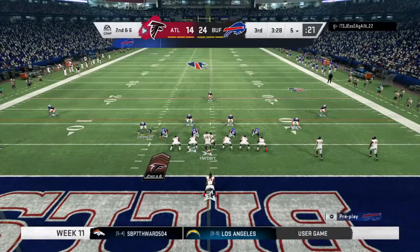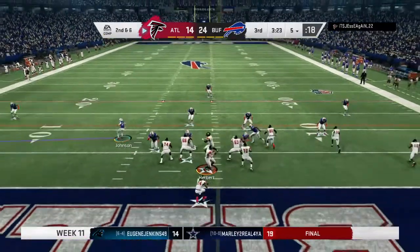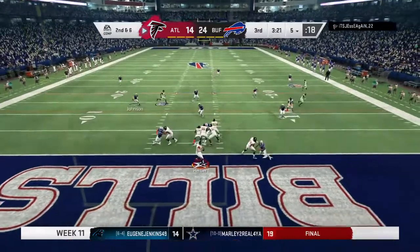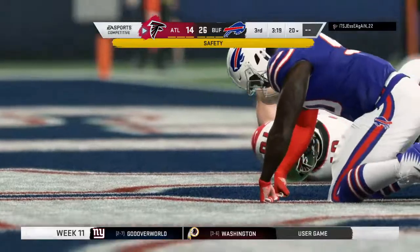Here we go again. 22-jet bomber, 22-jet bomber. From deep in their own territory, they look to throw. And oh, that is going to be a safety.